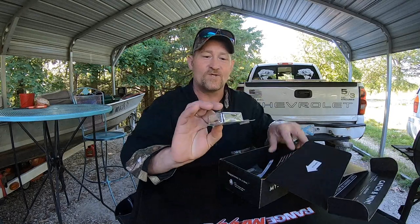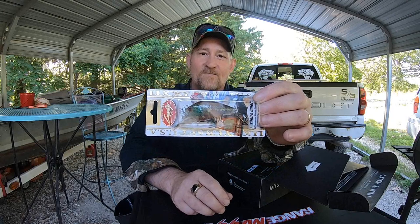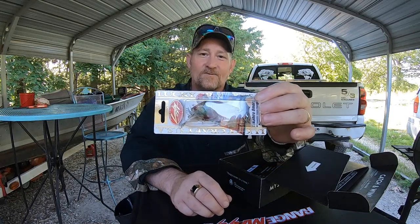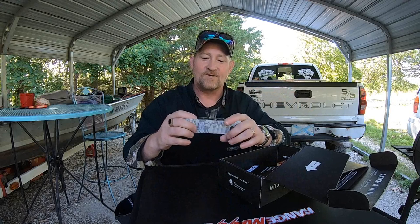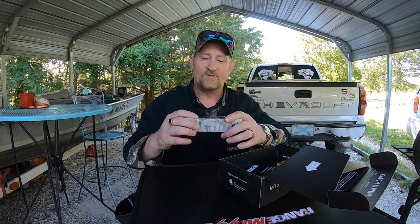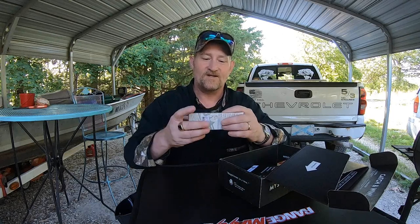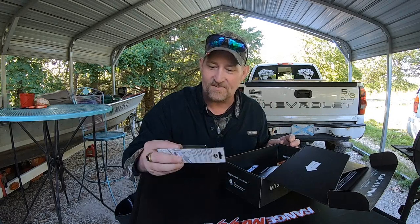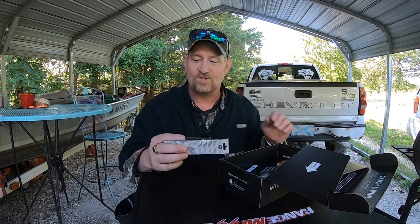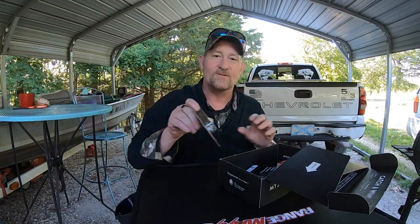Now, this here is a square bill. I don't know how well that's showing up. I hope that focus is in there. Good color for the springtime. Kind of a greenish pattern with some good, I don't know if you call that opalescence. It's kind of a clear plastic bait. Now this runs silent if I'm not mistaken. It does look like it has a ball bearing in it though, so I'm kind of confused on that, whether it's going to be silent or not. We'll have to get her out and play with that one.